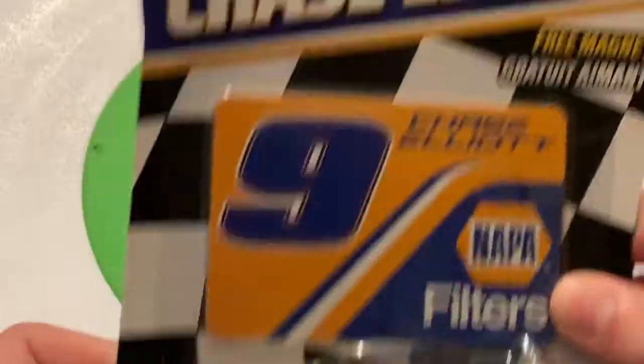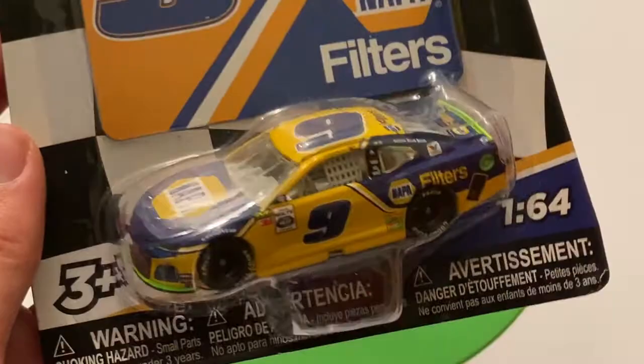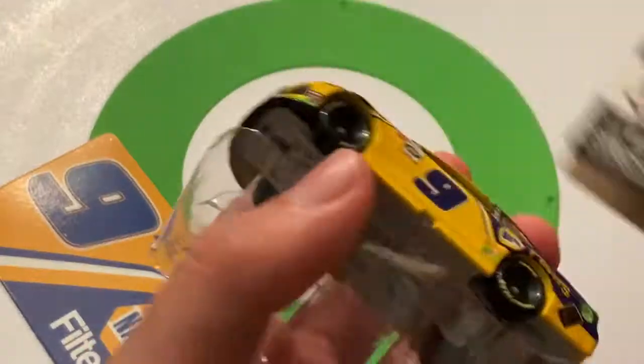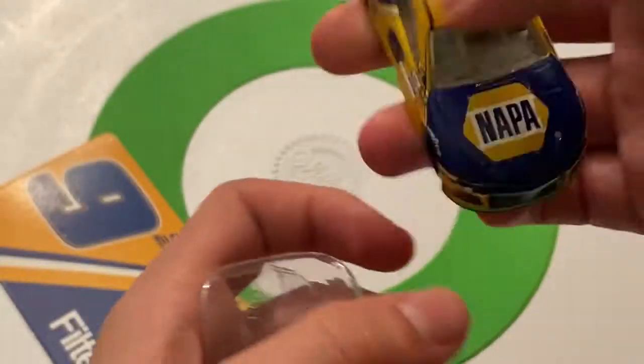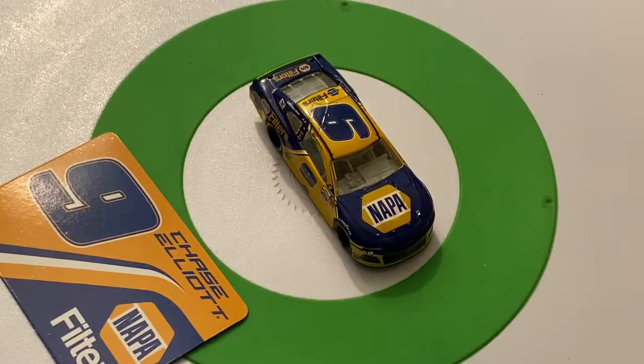Chase car. Now, yeah, I love this car. Looks amazing. It kind of does to the NAPA scheme what I wanted to do, and it kind of eliminates the white. And I think it looks really nice. Like, if it wasn't for the gray detailing there, it'd probably be my favorite car in the wave. Well, no, not favorite, probably second favorite. But yeah, it's kind of unfortunate they had to do a Chase version of the car, but whatever.